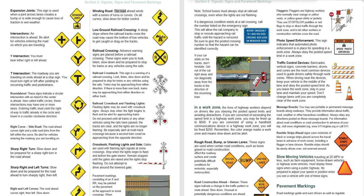Winding road. The road ahead winds with a series of turns or curves. On all curves, slow down for better control. Low ground railroad crossing. A steep slope where the railroad tracks cross the road may cause the bottom of low vehicles to get caught or drag on the tracks.